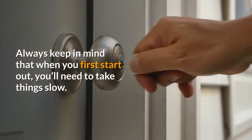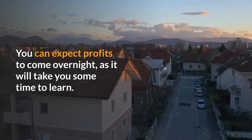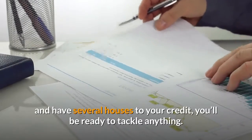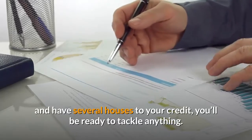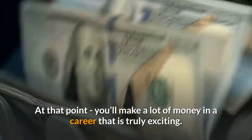Always keep in mind that when you first start out, you'll need to take things slow. You can't expect profits to come overnight, as it will take you some time to learn. Once you have been at it a few years and have several houses to your credit, you'll be ready to tackle anything. At that point, you'll make a lot of money in a career that is truly exciting.